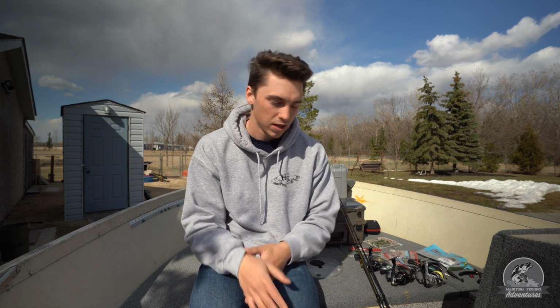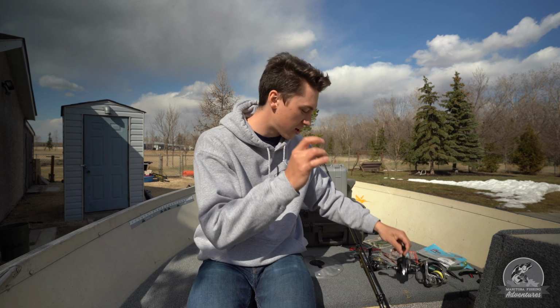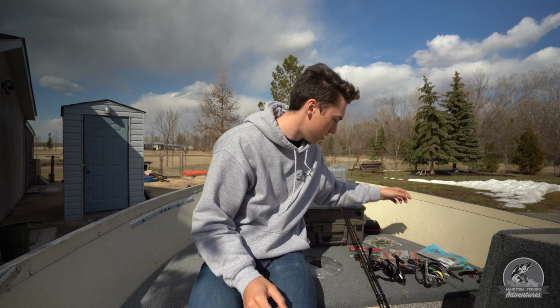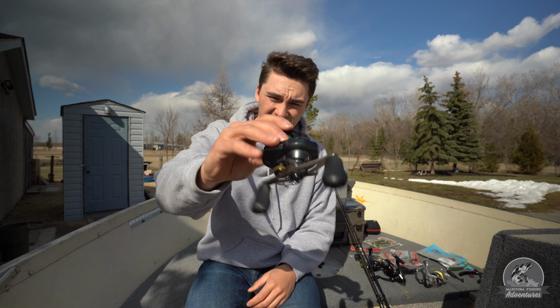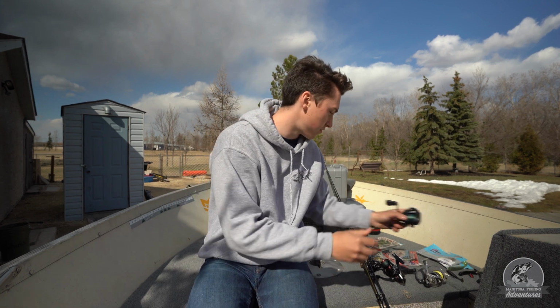So there's first off, two different types of rods, if you don't know. There's a spinning rod and a baitcast rod, right? Spinning rods have reels like these. They sit on the bottom and they have bigger guides. The guides are on the bottom of the rod. And there's baitcasters like these, right? Your reel sits on top and your eyelets are on top, first and foremost.